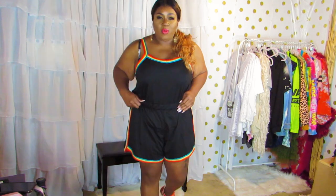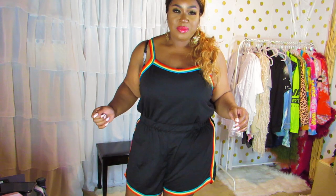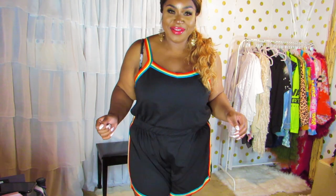I think it comes in white, too. I could have sworn I saw it in white, you guys. And it has an elastic waistband right here. How cute is that? So I have another one of those throw-on-and-go outfits.